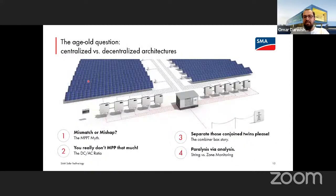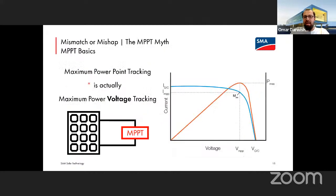For further optimization, I would like to go through 4 caveats of multi versus single MPPT inverters in utility scale power plants. You've already optimized your number of strings by switching to Trina 670, which has really good implications on your BOS. And now we start to discuss your plant's architecture and how that further optimizes your plants. First is the MPPT myth.